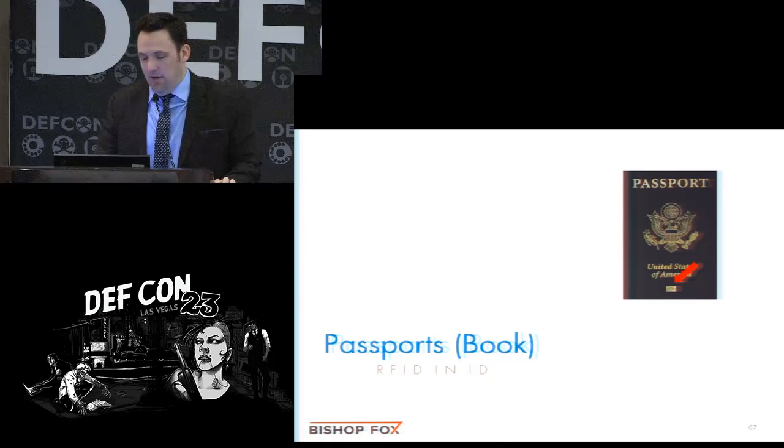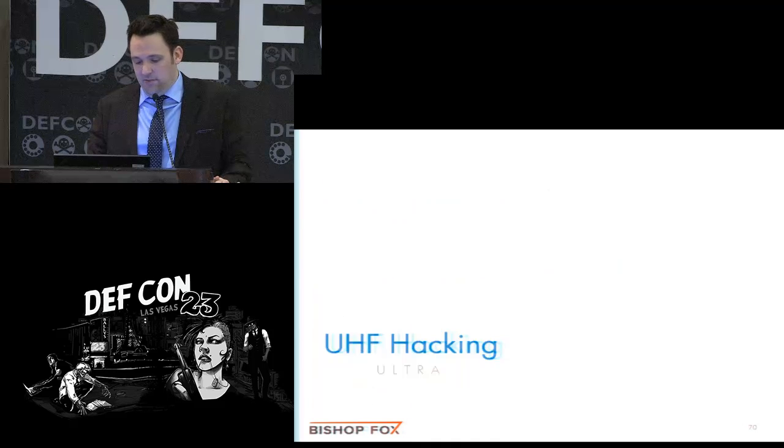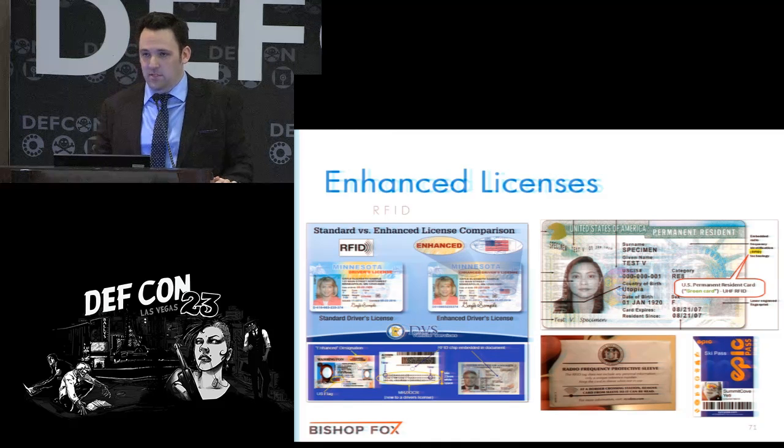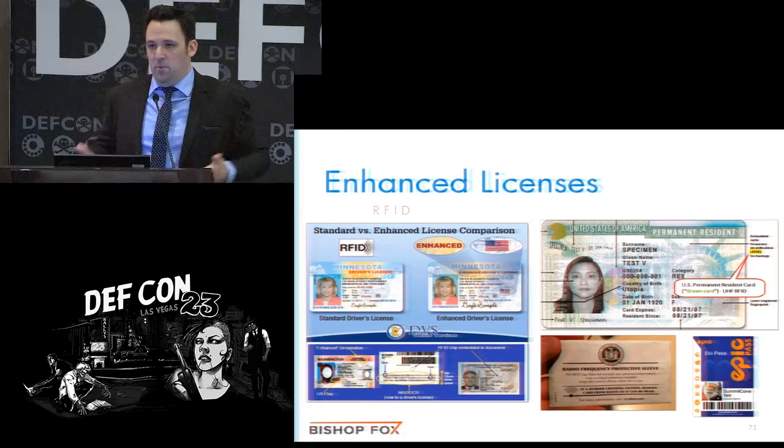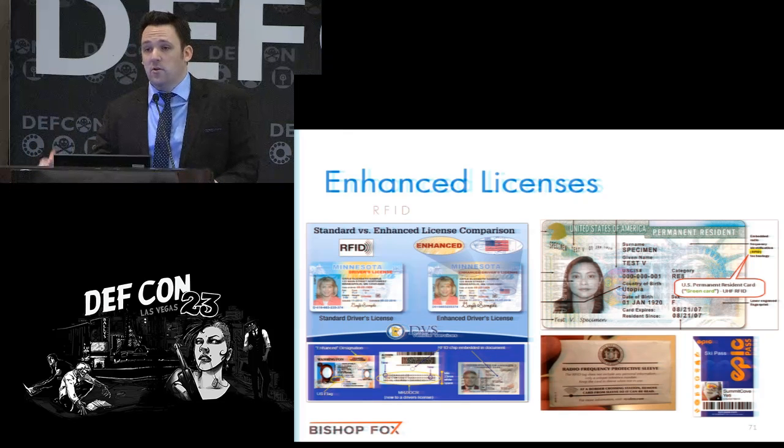Passports and travel documents in general, there's a million tools for dumping out all the information on those. What's even scarier really is the ultra high frequency stuff. You have passport books and passport cards, and the books are high frequency and the cards are ultra high frequency, and green cards are ultra high frequency, a lot of travel documents.